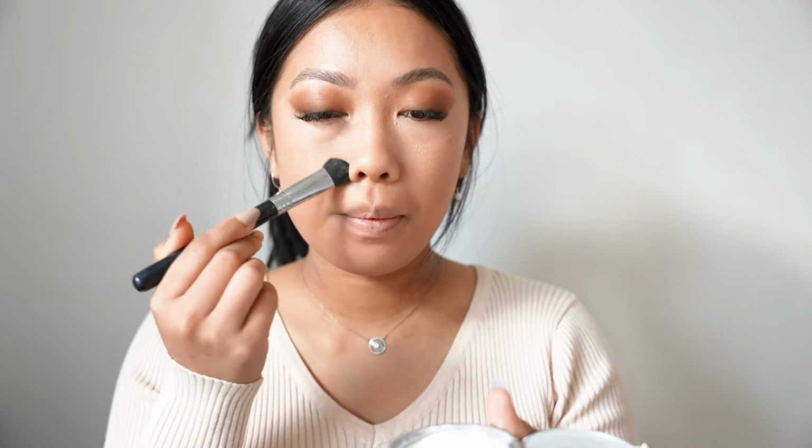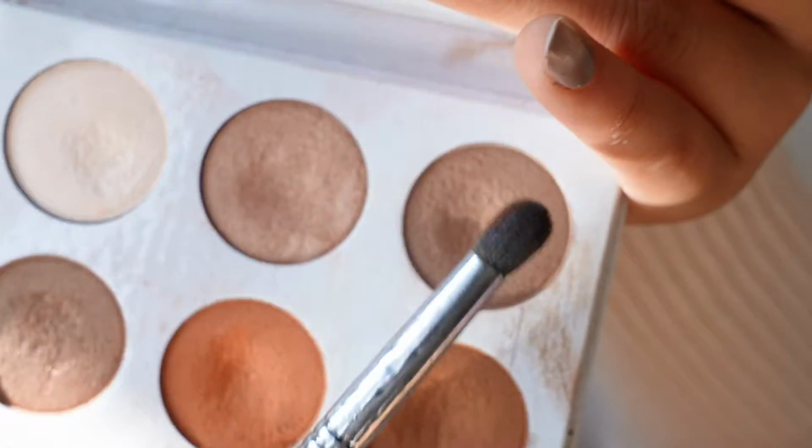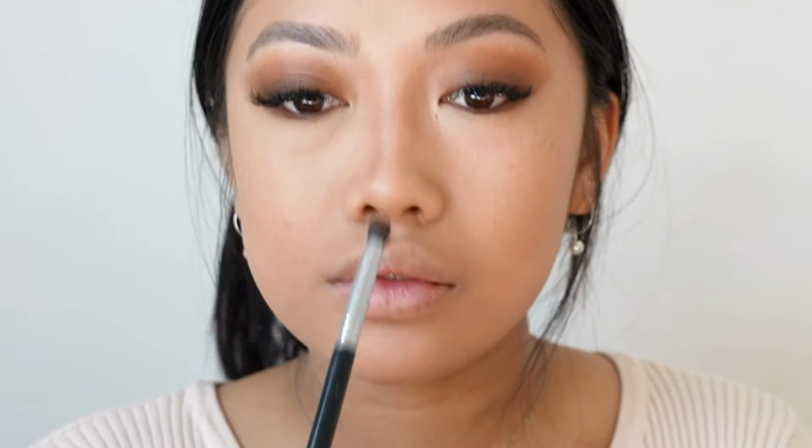I like to lightly tap the powder under my eyes with a dense brush because that's where I get my creases mostly, and then I use a bigger powder brush to lightly set my entire face. Most of my brushes are from Sigma, by the way. I then contour my nose with the same transition shade that I used on my eyelid.